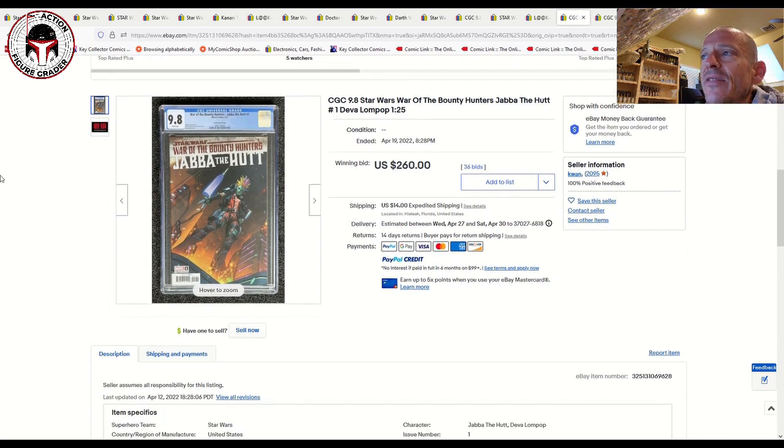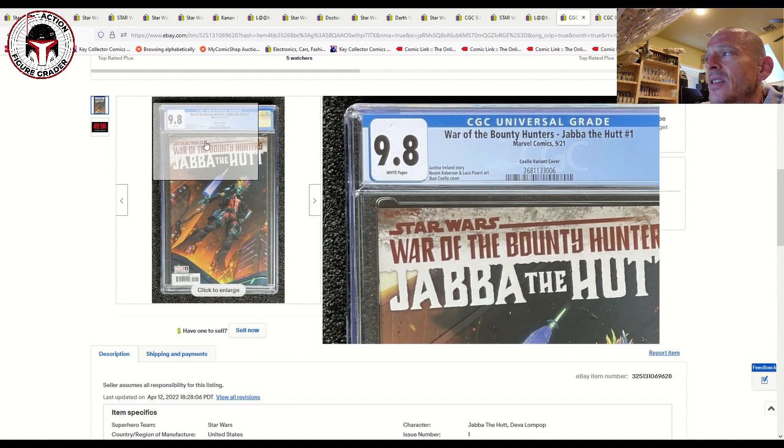Next up is another one that I've got on pre-order. I hope it gets here. I hope that the guy I pre-order it from is legit, because this one has gone stratospheric. It's sold as high as $320. This one sold for $260 at an auction, and that's War of the Bounty Hunters, Jabba the Hutt number 1. This is the 1 in 25 Iban Cello variant.